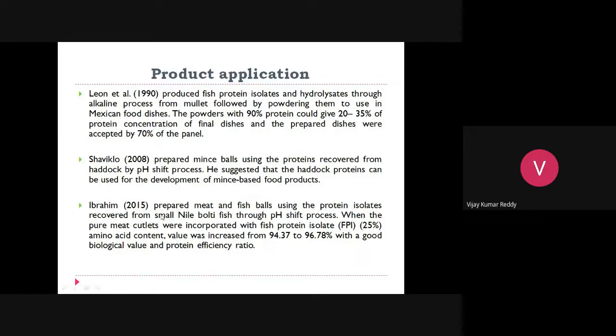Similar studies were conducted by Ibrahim to prepare fish balls using the fish protein isolate. They indicated that it has a good biological value and protein efficiency ratio. Even the amino acid content was very good in the end product.